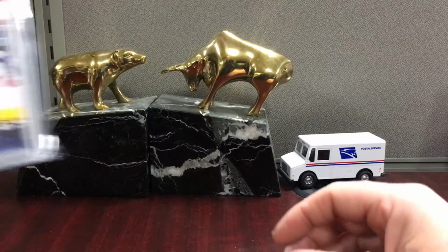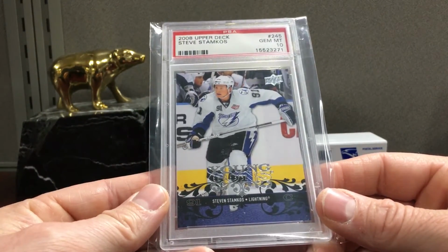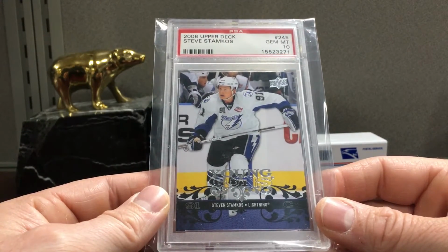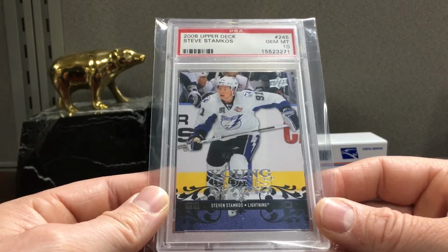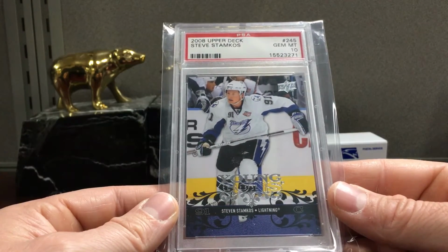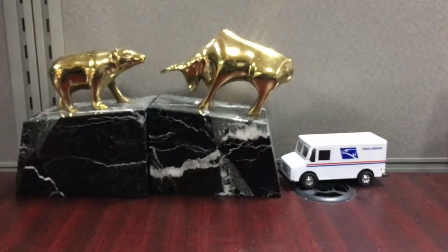Hockey. People are always like, I want more hockey. I'm like, I try. I don't know as much about hockey cards, so I don't want to buy a really expensive one because I don't really know the market as well. That's something I'd have to learn. Stamkos, but I do know this was a decent deal. This is his Young Guns PSA 10 from 2008 Upper Deck.